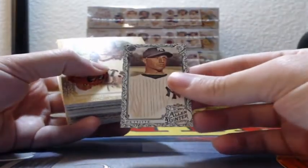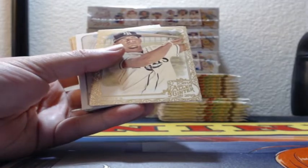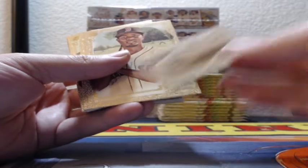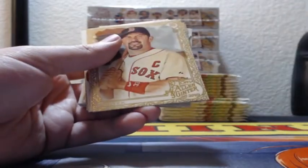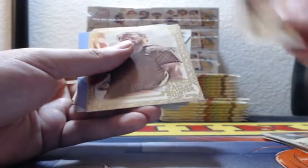Miniature black parallel is going to be Andy Pettitte. Coming out real quick there. There is Derek leading off. Derek Rodriguez. Rookie is Dakota Hudson. Incredible of the Pied Piper's Pipe. Chugging along on the steam train. Mini Carlos Correa. Rookie is Eloy Jimenez for the Chicago White Sox. There's the Maltese. Mini is Don Mattingly for the Yankees.